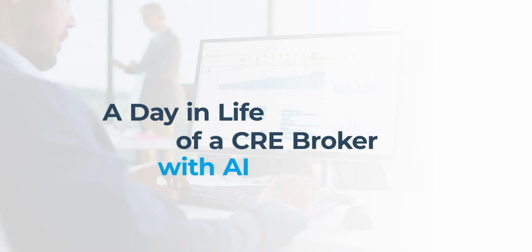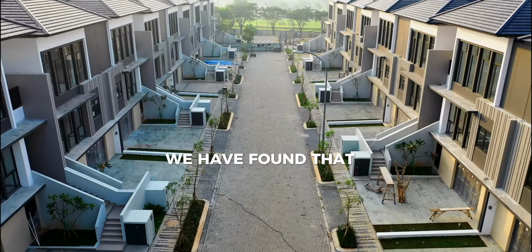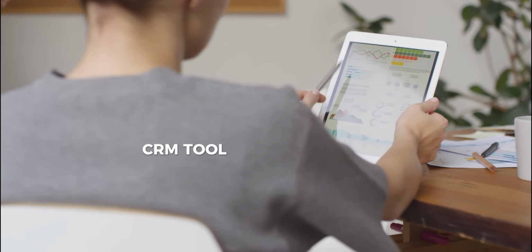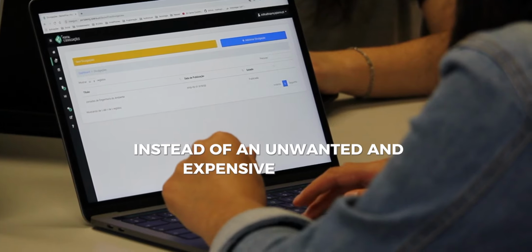While there is no shortage of use cases for AI in the commercial real estate space, we have found that AI is perfect for addressing some of the challenges in turning your CRM tool into an asset for your brokerage instead of an unwanted and expensive Rolodex.